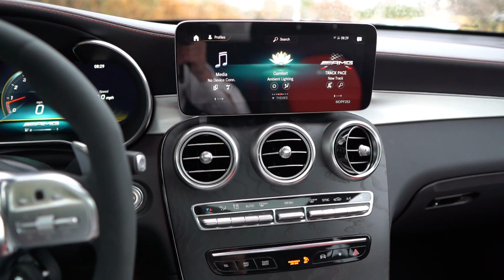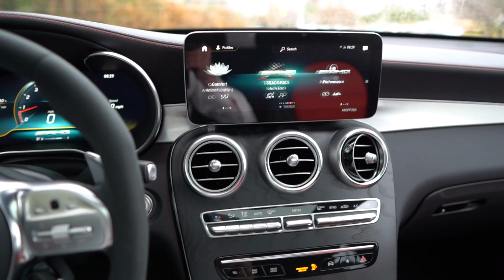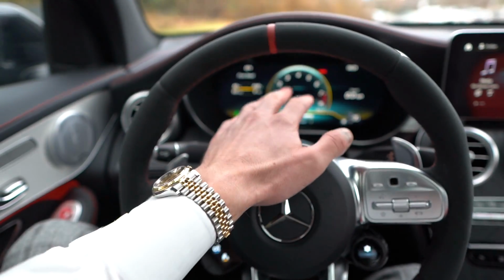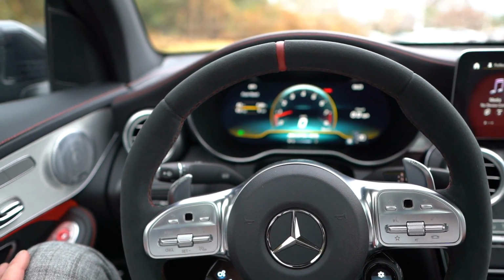Again, not only can you kind of feel it, but you can hear it as well. Really, really loving this updated steering wheel and absolutely loving this digital display cluster. Let's go ahead and hop into that right now and take a closer look at that.